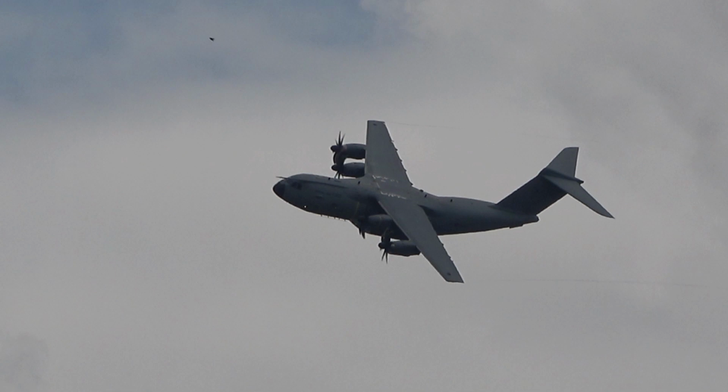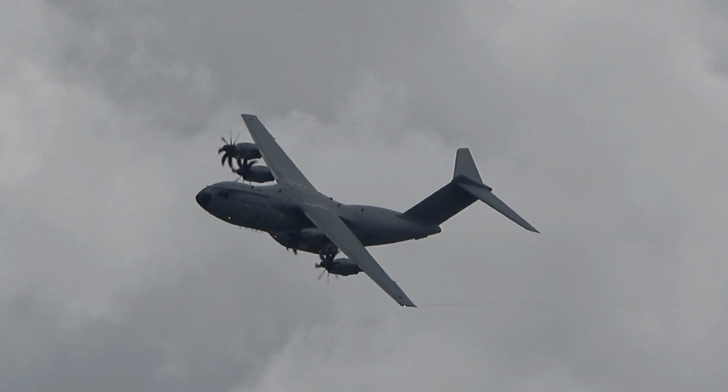And a very nice plan view of the aircraft as it turns in front of us and heads back in towards the airfield. We were expecting only a single pass, but it appears we're getting slightly more.